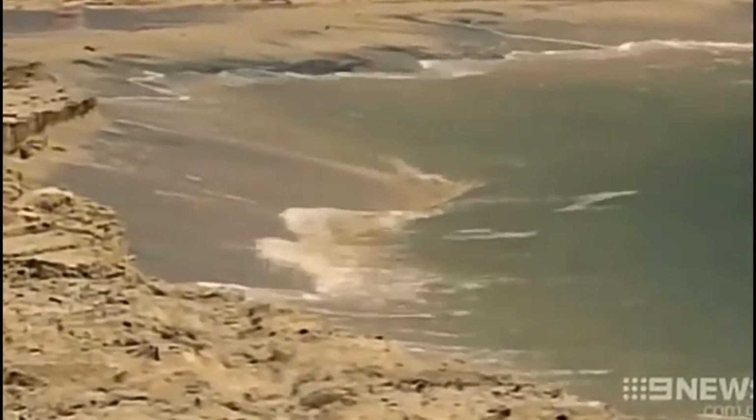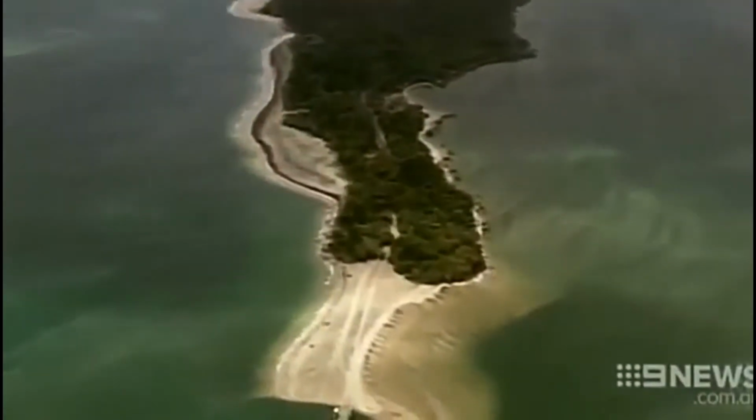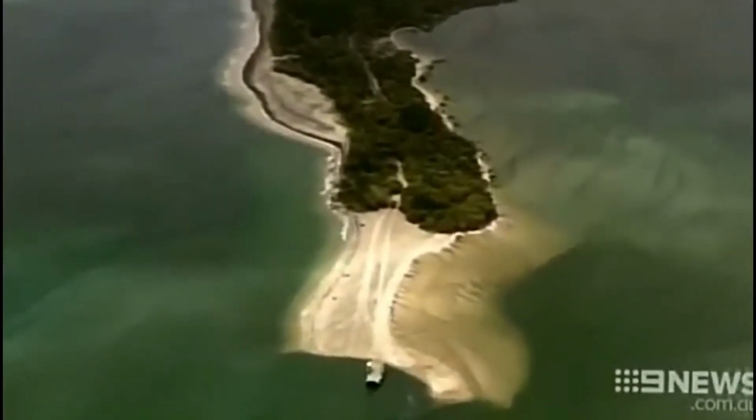It's quite spectacular to watch when it happens. You know, you've got a really steep edge and big slabs of sand falling off. It takes a large amount of sand in a short period of time.